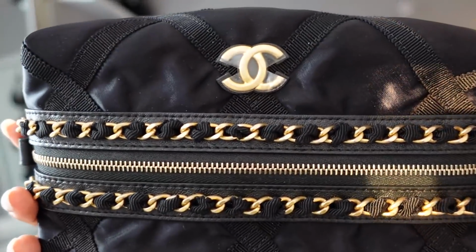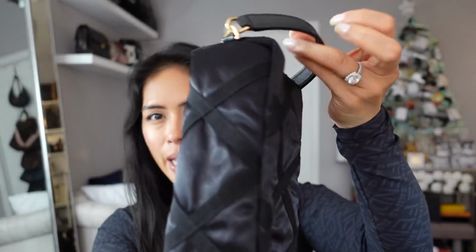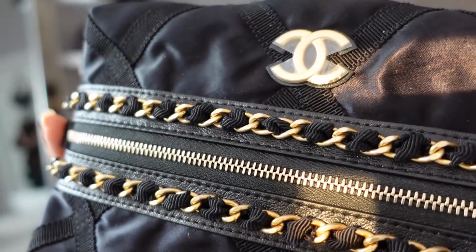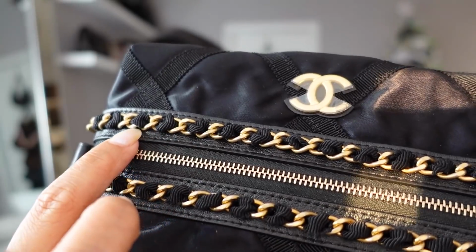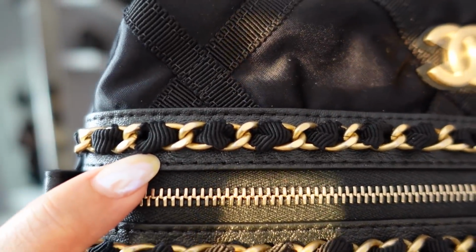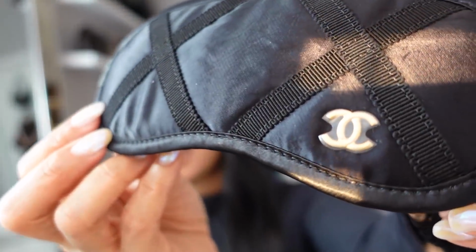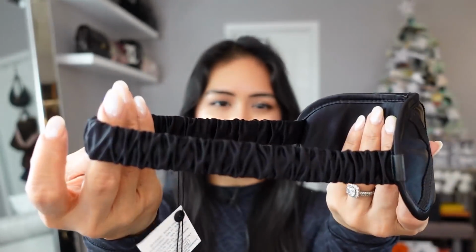Here is the pouch. So this looks like a satin material. I think it's just nylon. It's got a top handle here, and then it's got this really cool ribbon trim along there. And then similar to the leather and metal chain straps, instead of leather, it's that same ribbon trim. And then the matching sleep mask with the same logo there. And then this pretty substantial elastic on the back.